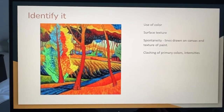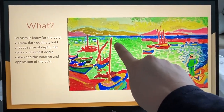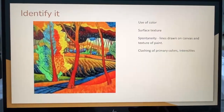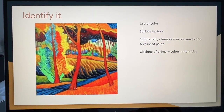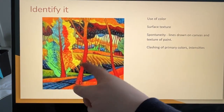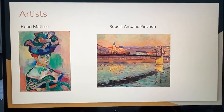How you can usually identify it is, obviously, again, the paint tube, the tube-like painting strokes, I guess you can say. The use of the color, the surface texture, the spontaneity of the lines drawn on the canvas, and texture of the paint. Like, you can see these dark pencil-like lines. And then the clashing of the primary colors and the intensity of that.